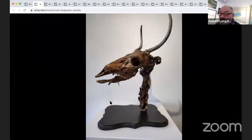This is a very cool piece by Corey Bisignano, I think. Am I pronouncing it right? Bisignano, yes. This is an ethically sourced white-tailed deer head. From what I understand, it's taken years to do its natural composition. It's pretty wild.